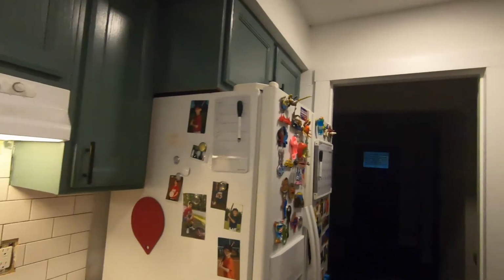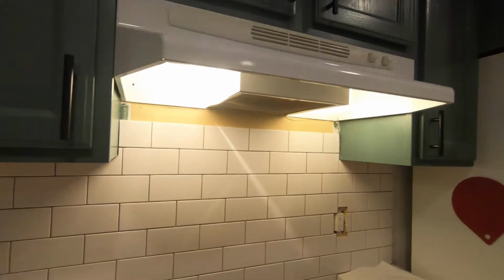So we are officially on day four of tiling the backsplash in the kitchen, which really, it's kind of like day three, because we only spent like 2 hours finishing up yesterday. But we got everything done. All the tile is now on the wall.